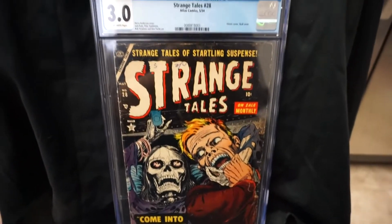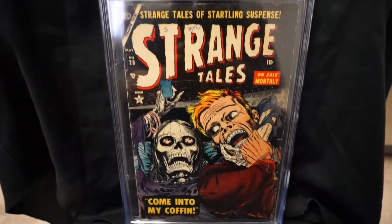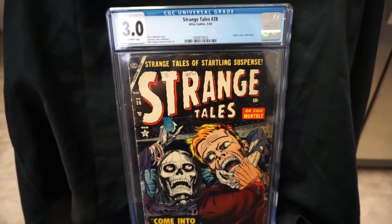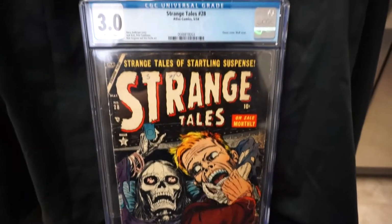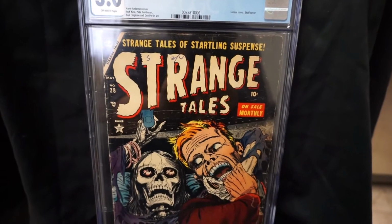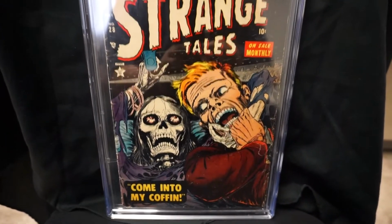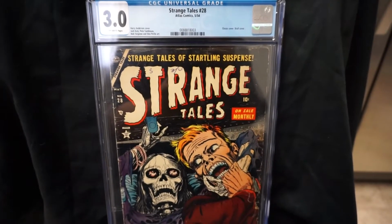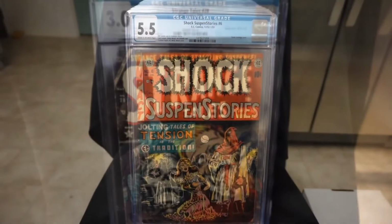And here is a Strange Tales #28. Another tough book to find. One for my pre-hero run. And this is a cover by Harry Anderson. Classic skull cover. Alright, I'll be right back with the rest of the books.